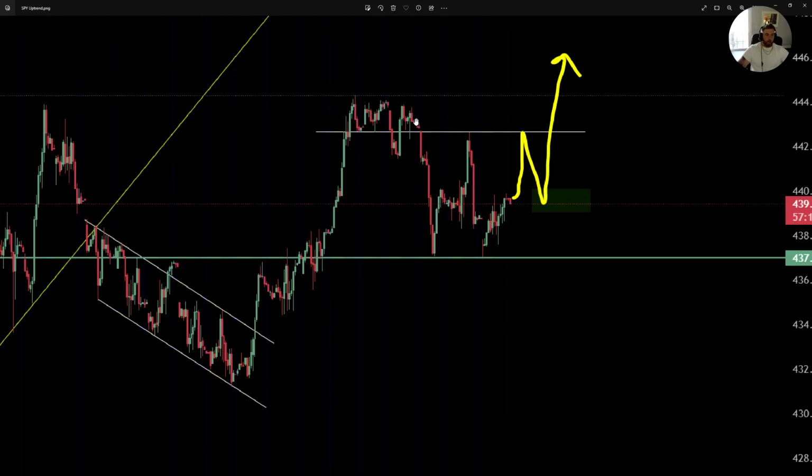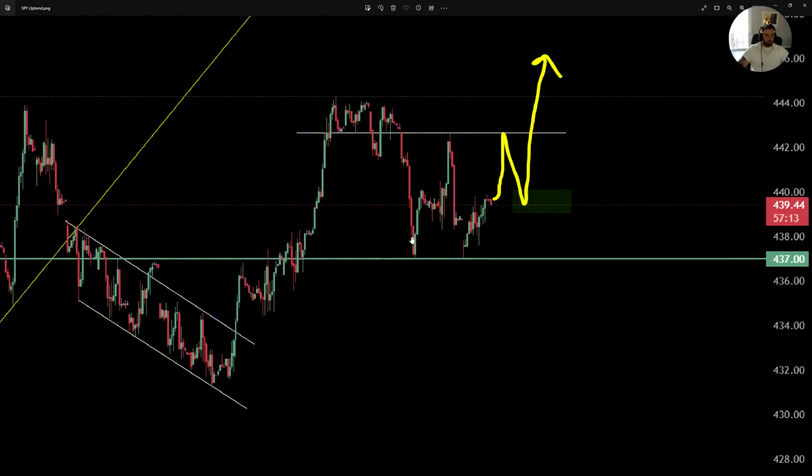Establish support there, playing out a W before we move higher. So exactly what happened when we broke down from this, bounced down to 437. From the 437 bounce, I said we're going to find upside to 442. Exactly what happened. 442.60, I believe, was the high of the day here. And then from there, I said expect more downside, coming back down to a double bottom at 437. Exactly what I said is what happened. And then we bounced off 437 again, and now we're seeing some upside.